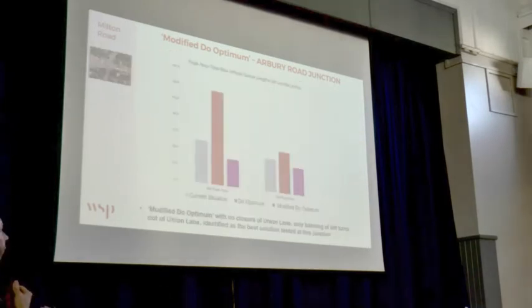This is when we add up all those vehicle queues, this is the difference that we're seeing. The blue, again, is the current situation. The red is the do-optimum, and the purple is the modified do-optimum, which I've just shown you. If we go with the do-optimum with the staging that's there, in terms of the tightness of the junction, we're looking at a big increase in queues. We've tried to maintain the elements we can within designing a junction of this type, and therefore come with a modified option, which is an improvement on the current situation rather than making it worse in terms of queuing.